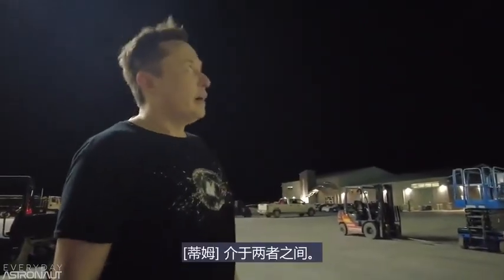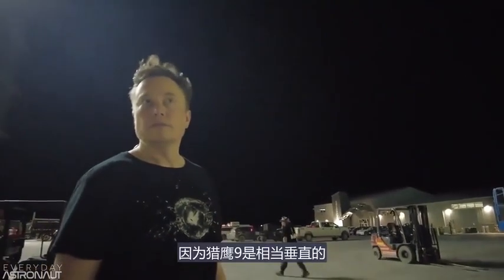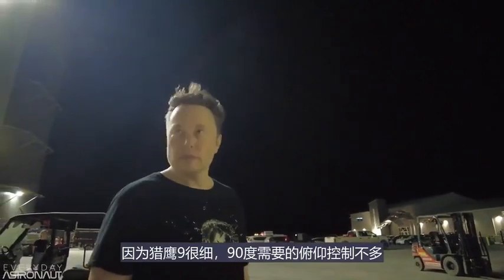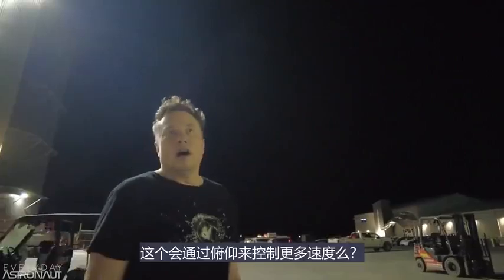In between. Well, because this might end up pitching over more than the Falcon 9. The Falcon 9 pitches pretty hard, but it's skinnier, and of course has less control authority with the 90-degree thing. So maybe this could pitch even more and arrest more of its velocity. You've got some things that are better, some things that are worse.